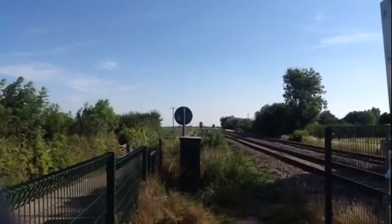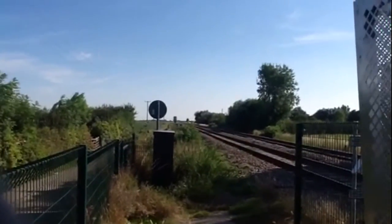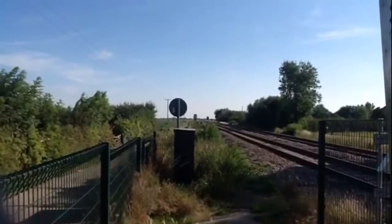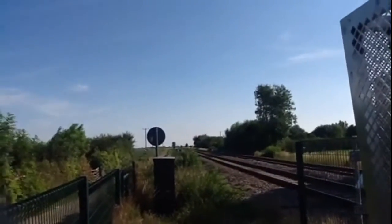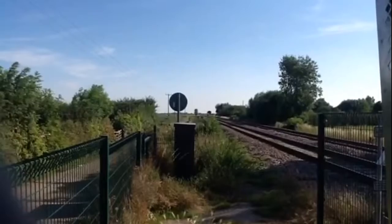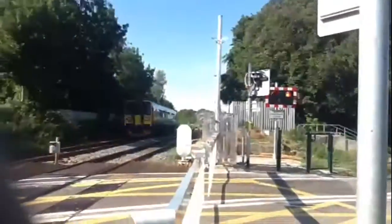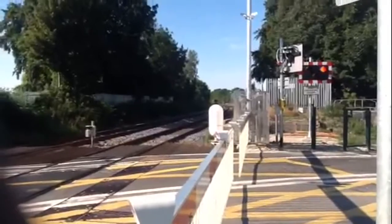Here she is. One carriage of 153 coming. 153383 to Lincoln. 153383 up to Lincoln, and we're staying.